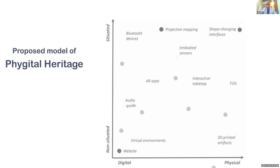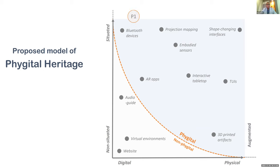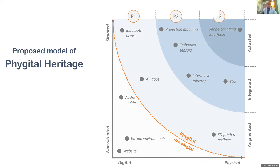And there are many communication technologies which are located in the model. The model considers that almost every communication technology is phygital in some way or form, but some are more phygital than others. And accordingly, the model proposes three distinct categories of phygital heritage.